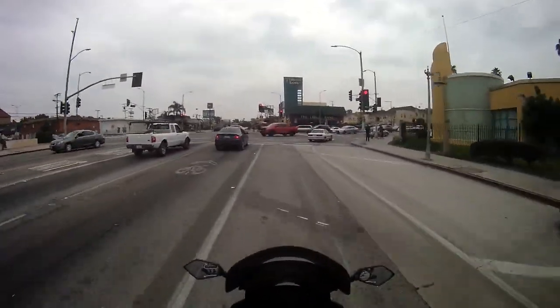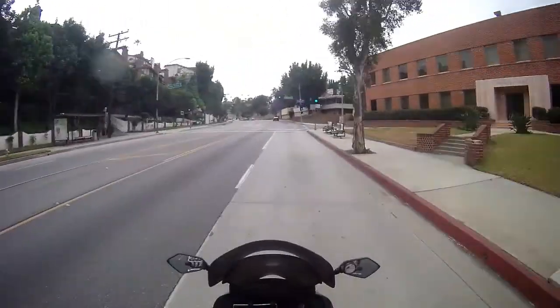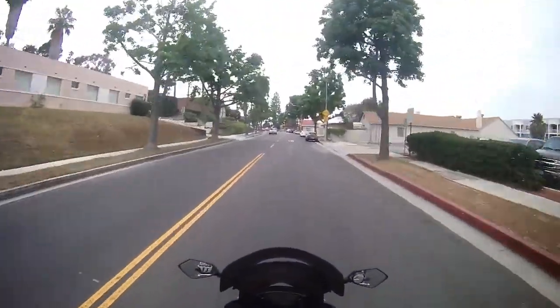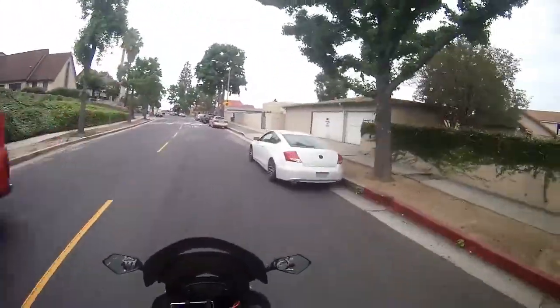Alright, Stalker Street. I'm gonna turn right, and then I'll be going west. Followed promptly by another right on Don Felipe. Headed north now. And I'll see it coming up here on the right pretty soon. There it is.